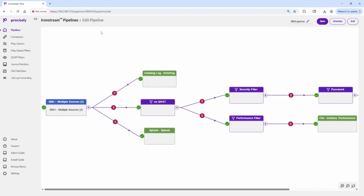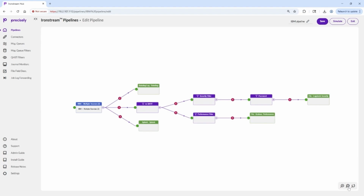This is an IBM i pipeline, but here we have multiple source LPARs feeding data to multiple target platforms. So here we have multiple green boxes. And for some of these target platforms, we only want to get certain information there. So I have filters as part of this pipeline. So I can see I only want to get security information to Logstash to get into an Elastic instance. And then I want to get performance information in Grafana so that I can analyze that information there. And Datadog and Splunk, I want to send everything to.